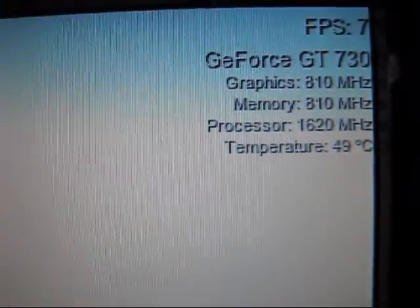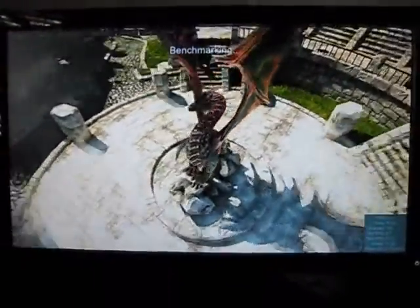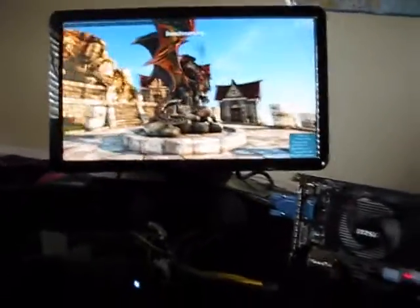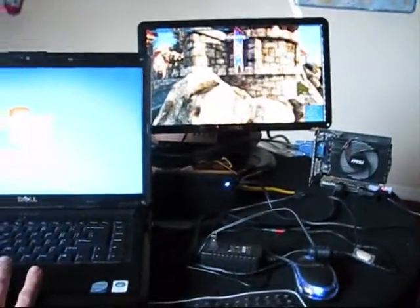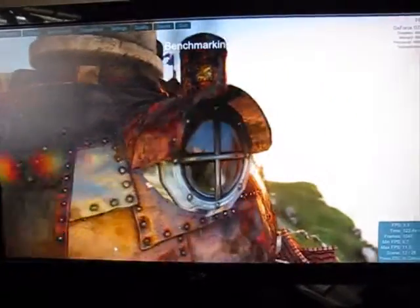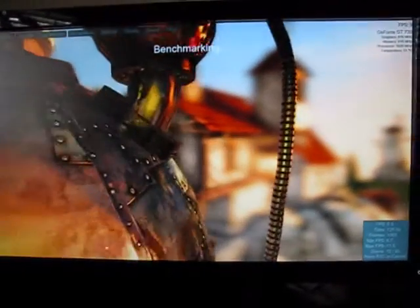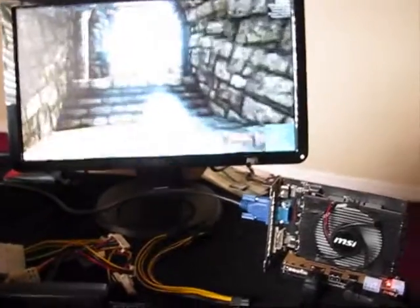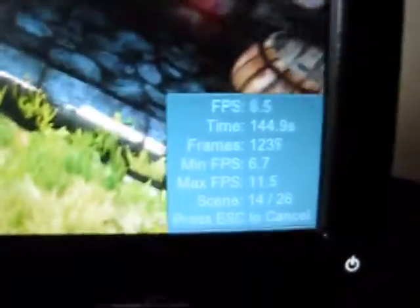Running it at 49 Celsius, which is pretty good, 7 FPS. As you can see, it doesn't shut down, everything is working. Right, I will pause the video. It will take some time for the final benchmark results.